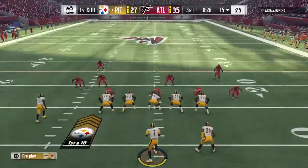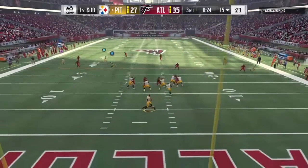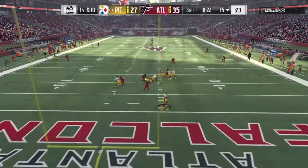I'm with you on that one. Let's just go ahead and be frank about the whole thing. The only one happy about the 3-point kicker. Exactly. You put it through the post. That's going to help him in contract time.